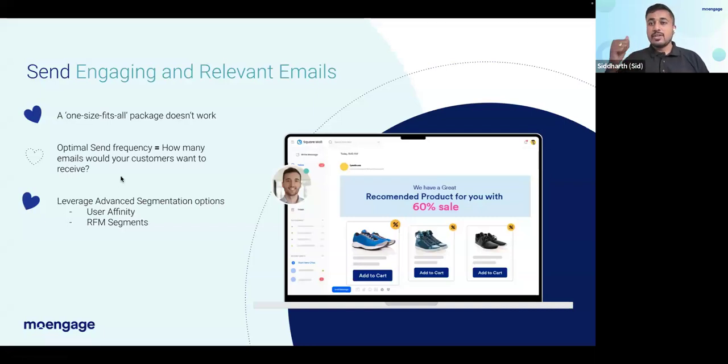Number one, you need to figure out the optimal send frequency for the user. The optimal send frequency could be how many emails a consumer would like to receive, what time they would like to receive them, what type of emails they would like to receive, or any other channel they prefer. Some users in the room may prefer push notifications, some may prefer SMS, some may prefer email. So you need to understand the personal preferences of the user and personalize the communication based on that.